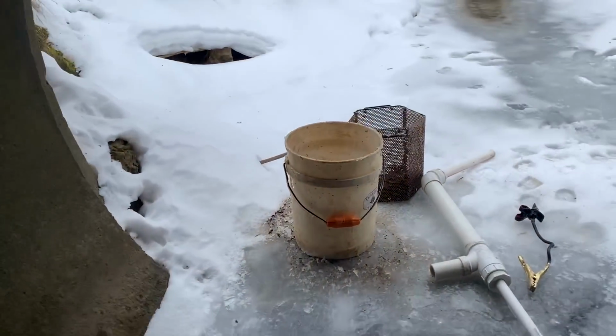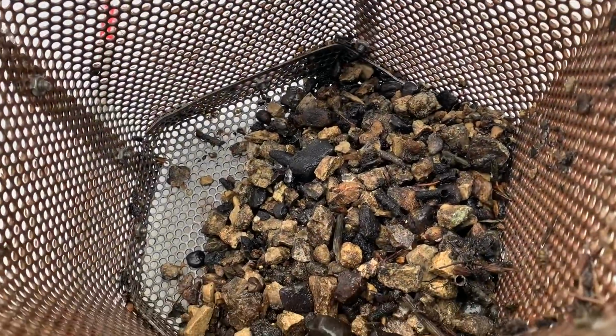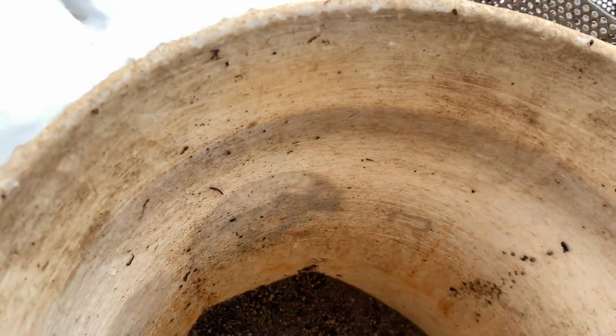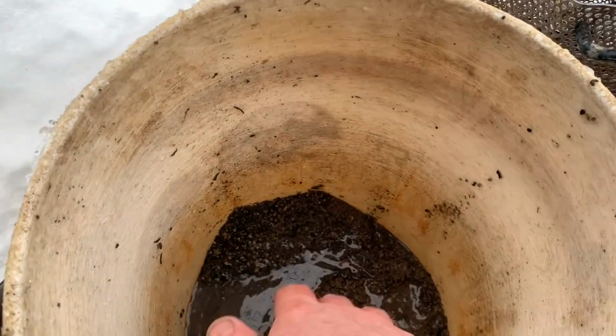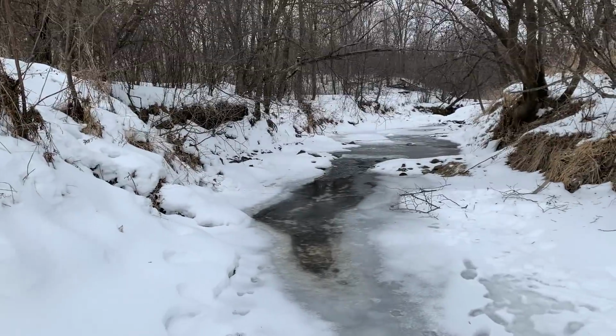Here's the material we got out of there. I was tubing right into my classifier. We've got a pretty good amount of classified material in there, a pretty good pile of real dark looking material that went through the classifier. Now I'm gonna get all that stuff home and we're gonna take a look at it.